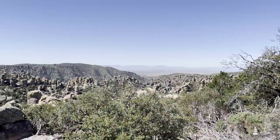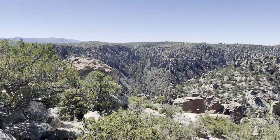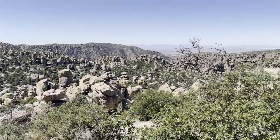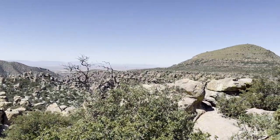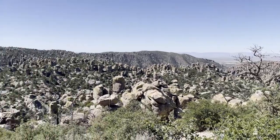As we rise up out of Bonita Canyon, you can see here at Massai Point that you really start to see the hoodoos for which this place is known. Excellent scenic view here, and you can see down outside the mountains to the valley below. So I can't go down here with Hiker, unfortunately, but this is quite the view. Very pretty.